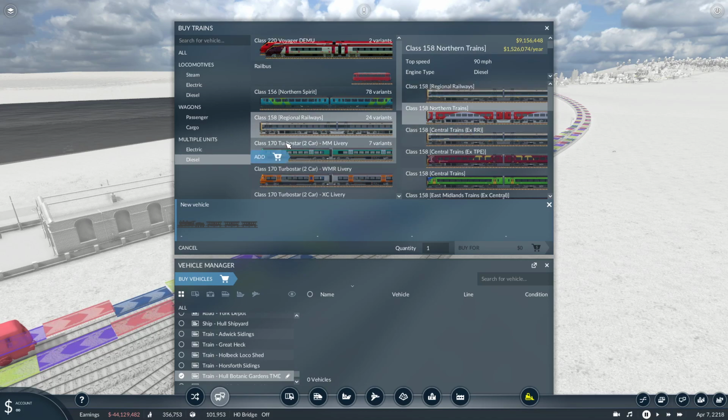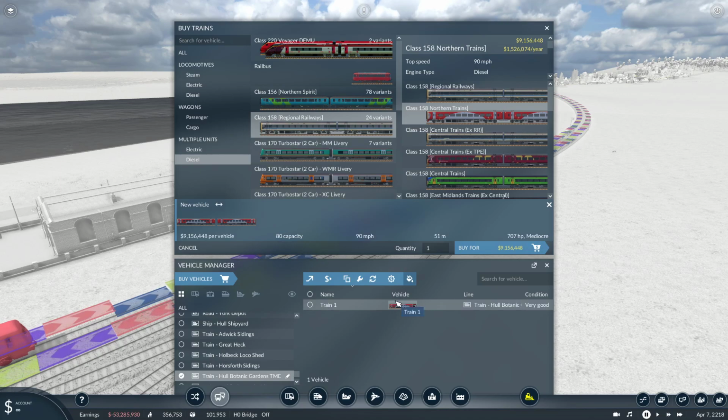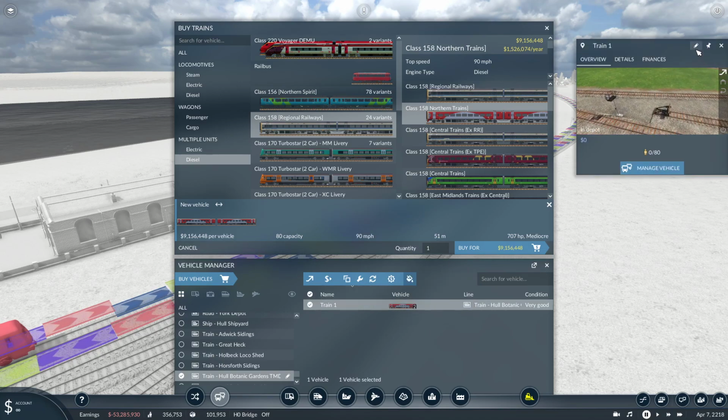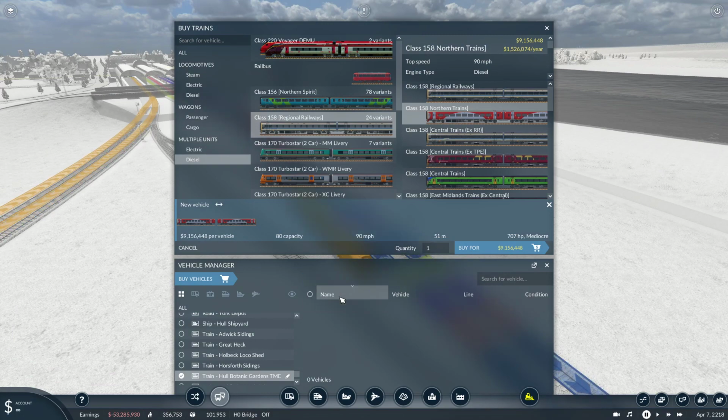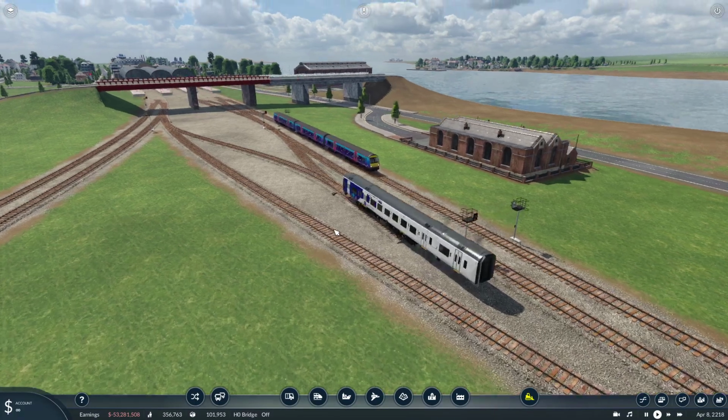Now, I do have my own private livery for the 158, which I'm not giving out because it's against the rules for me to give it out, as I won't have permission for it. But I haven't done anything illegal, I don't think, by using it for private use. Northern Trains, this is Hull Scarborough 1. And turn around. Hull Scarborough. Lovely. So yeah, it looks like this.